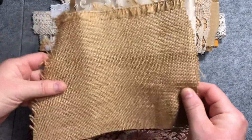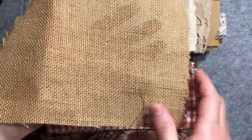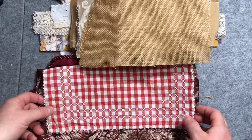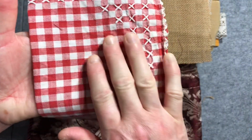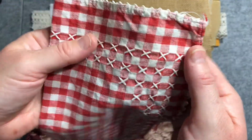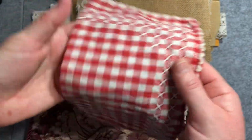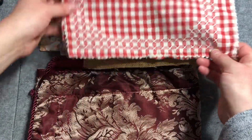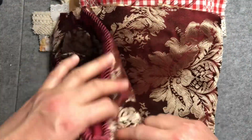Nice piece of hessian. Have all sorts of fun. You can use it almost like an Aida cloth to embroider into. Beautiful gingham with little hand cross stitching on it, and then the lovely vintage rick-rack around the outside. Really, really sweet. And then this one, which I think Christina referred to in her little note.